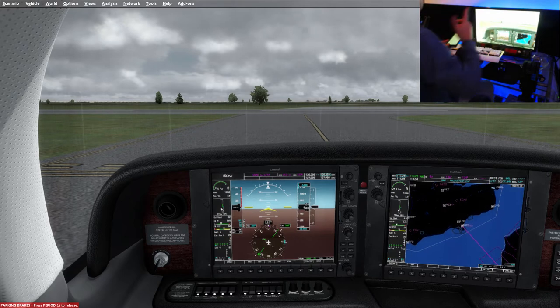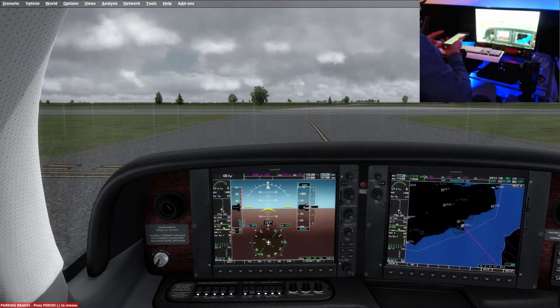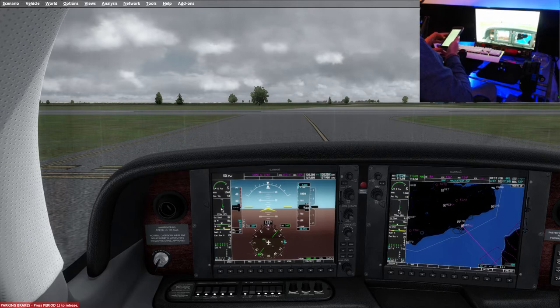So yeah, we won't do a run-up check. Voltage, okay, check. Mixture full rich. Takeoff trim set, which it is. Autopilot disconnected. A normal takeoff.